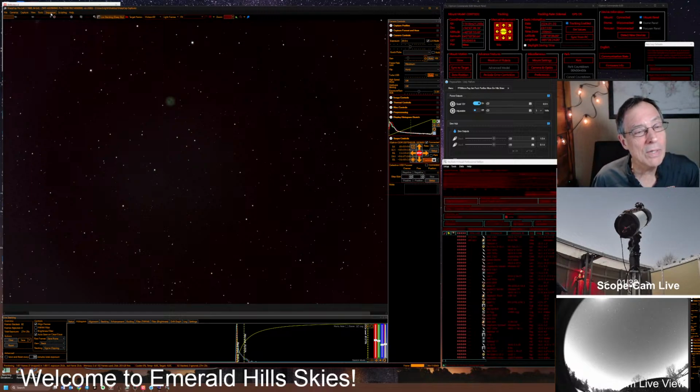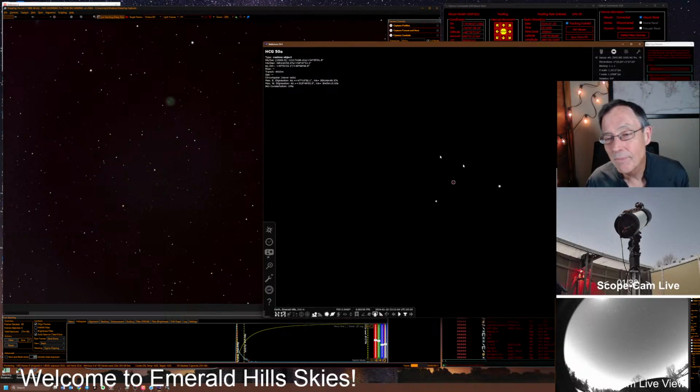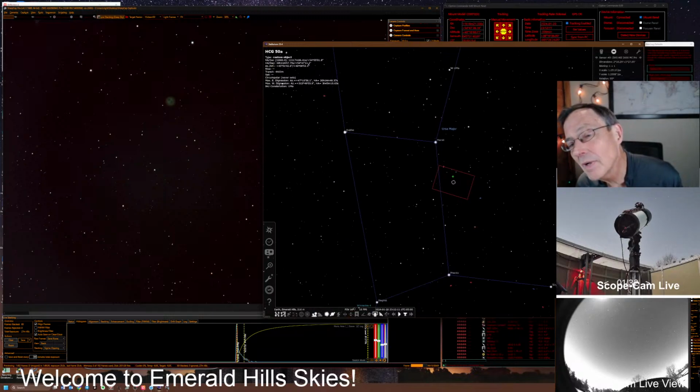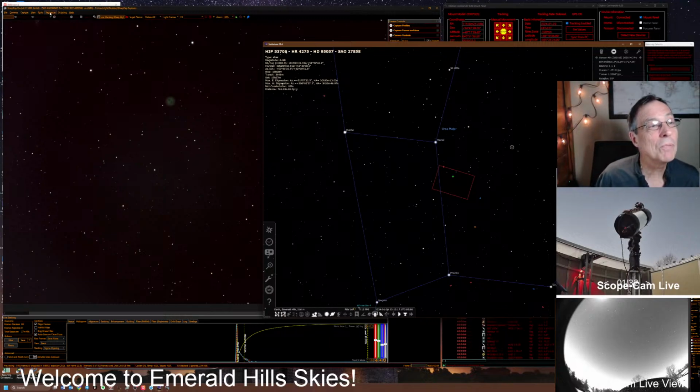What do you say we go, let's pick a blank part of the sky. We had Stellarium open a while ago. Somewhere like this. Stop plate solving.